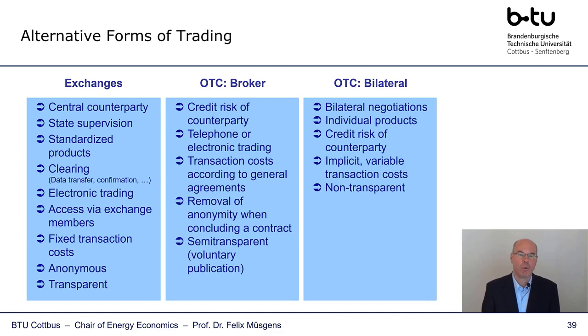Removal of anonymity when concluding a contract. So with the exchange on the left, you never know where the electricity you bought was actually coming from, because you always make the contract with the exchange. And whether EDF sold to the exchange or RWE or anybody else, you will never know, because you only see I buy from the exchange. And the exchange, of course, sees, well, I'm buying it from RWE or EDF or whomever, but the exchange deals with RWE. So you, being the buyer in this example, do not see this. With the OTC broker, as I said, it's different. Firstly, you do not know where the bid or the quote, the ask, was coming from. But once you click it and you agree to do the deal, then you hear and see, well, I do it with RWE or EDF or whomever.